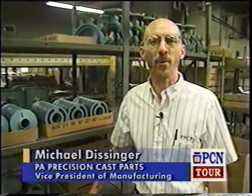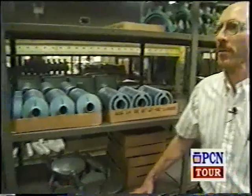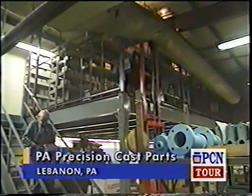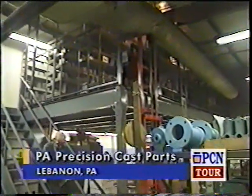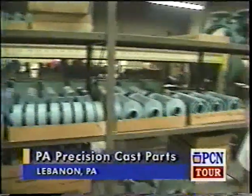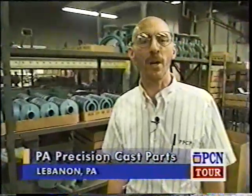We are a jobbing shop and have right now about 4,400 different tools that we make. The shot you're seeing now consists of about 25% of our tooling. Some of these tools get run on a monthly basis. Some of them get run on a weekly basis. There are other tools that may only get run once or twice a year.